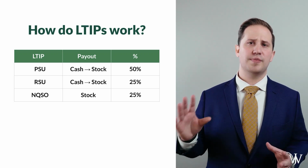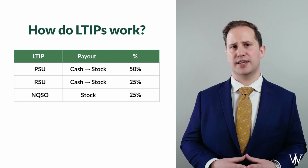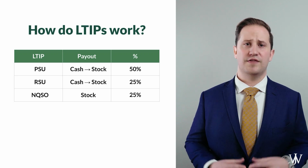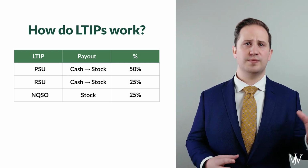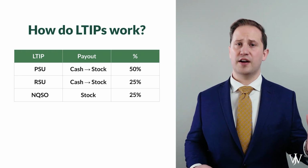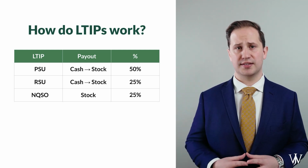RSUs, which are similar to PSUs, but with a different vesting schedule, also used to pay out in cash and now pay out in stock. These typically account for about 25% of your LTIP value. Finally, you have non-qualified stock options, which have always paid out in stock and can make up around 25% of the LTIP value. Historically, 75% of your LTIP value was paid in cash and 25% in stock.